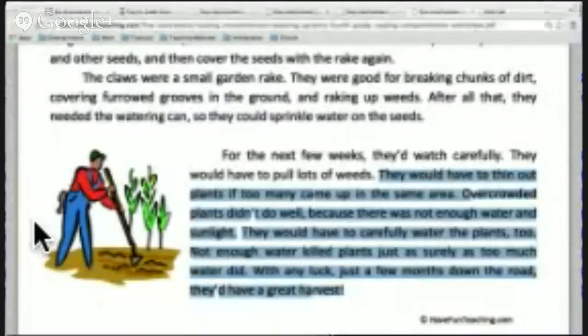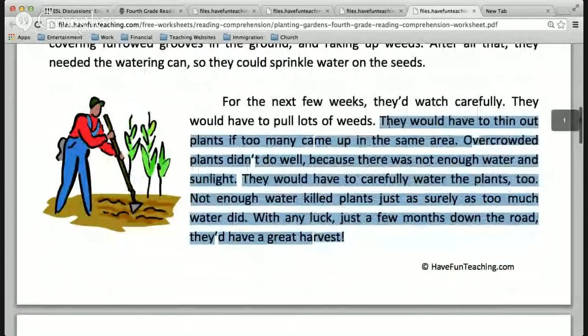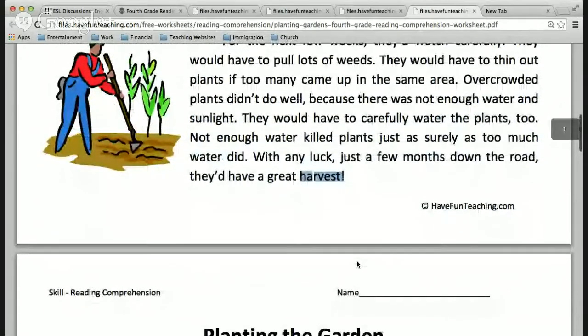Heidi, let me have you finish our story. Please read from They Would down to A Great Harvest. They would have to thin out plants if too many came up in the same area. Overcrowded plants didn't do well because there was not enough water and sunlight. They would have to carefully water the plants too. Not enough water killed the plants just as surely as too much water did. With any luck, just a few months down the road, they'd have a great harvest.